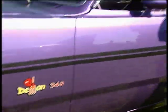For 1971, Dodge continued to offer performance in the A-body line with the Demon 340. As always, you got the visual impact that made the muscle car era so famous, and you got good performance with the 340 under the hood. But as always, there's something more.